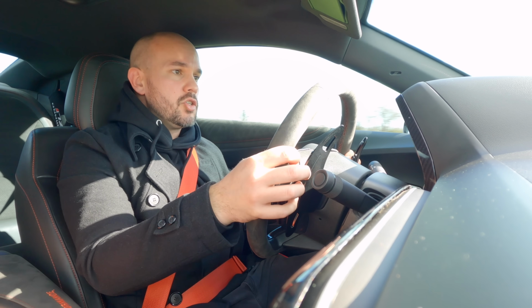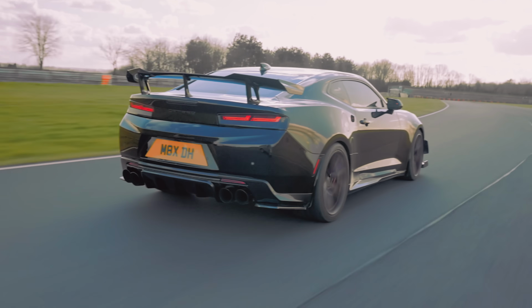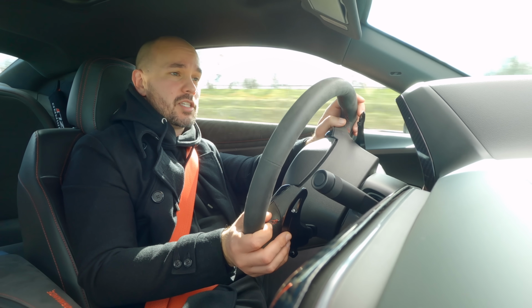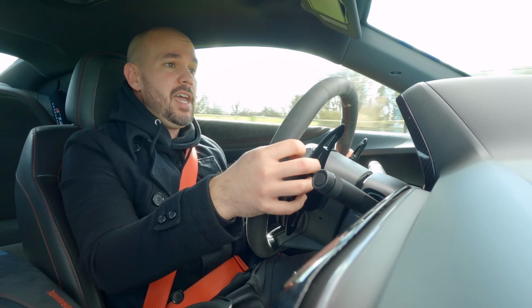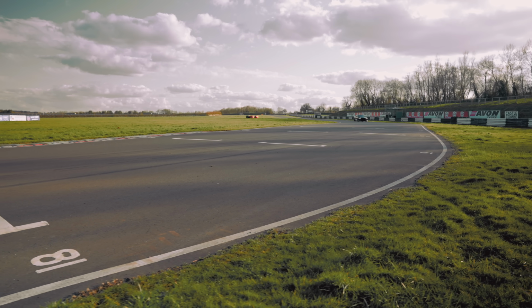This particular car has also been fitted with some slightly shorter springs to lower it a little bit, and because of that, obviously the Magna Ride suspension then had to be readjusted. Now, I don't know if it's because of that that we're getting a little bit of wheel arch rub today, but hey, if anything, that's even more reminiscent of an actual race car.